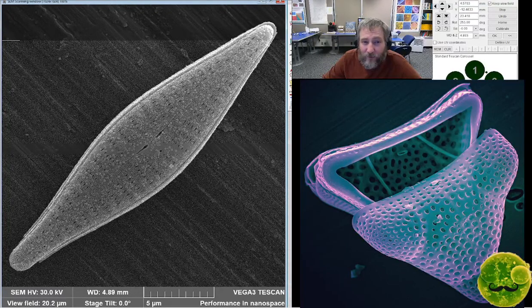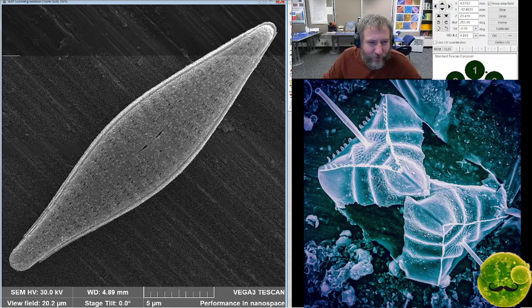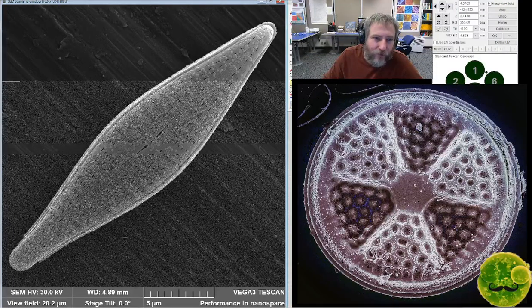Perfect. This one's kind of lumpy. It's got a bunch of granules on the surface, but it's a really cool looking diatom. Very strange. Confinema. Single stigma. Very diamond shaped. Very distinct.